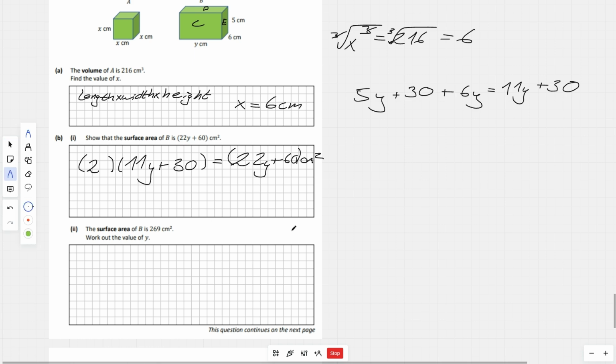Then for B part 2, the surface area of B is 269 centimeters squared. Work out the value of y. This is pretty easy. We just have to do a bit of algebra. We found that the surface area is 22y plus 60. Even if you couldn't do part 1, you can still use that because they actually give it to you in the question. So we do 22y plus 60 is equal to 269. What we're doing is really obvious, because we have shown that the surface area of B is this, and then we're told that the surface area of B is this.